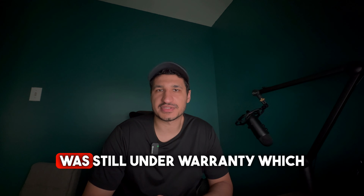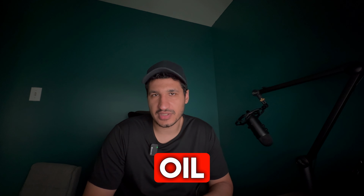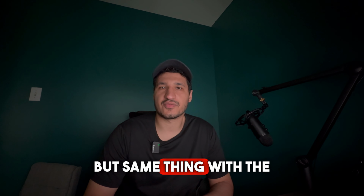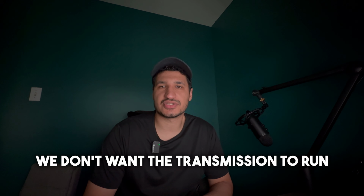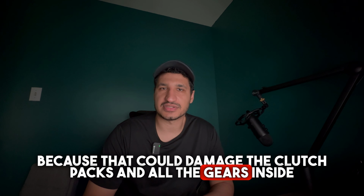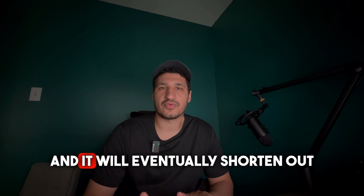Now, it's the same story with transmissions. A lot of car owners would ignore their transmission oil leaks just because there are no immediate consequences. But same thing with the engine, we don't want the transmission to run low on fluid because that could damage the clutch packs and all the gears inside. And it will eventually shorten the life of the transmission and the car itself.